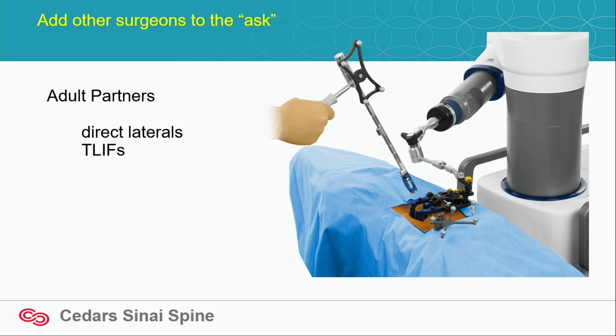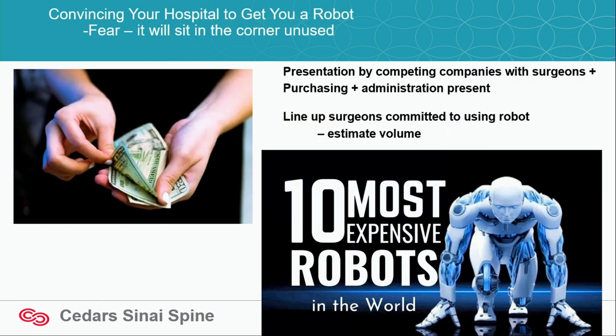Adult surgeons love doing direct laterals and T-lifts, and I'm sure you guys have way more experience than I do. So you can get a whole bunch of people to think the robot's cool. And what we found was very helpful is to get the people who make robots and sell them to you in a room with your administrators, with the purchasing people and the surgeons, give them 3 minutes to talk about it and have a show of hands. How many surgeons are going to use this? So since we've done it, I think admin and surgeons are happy.